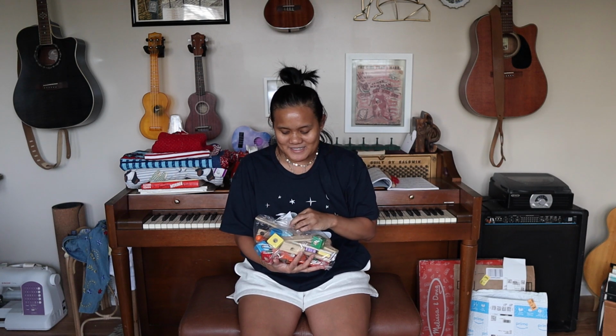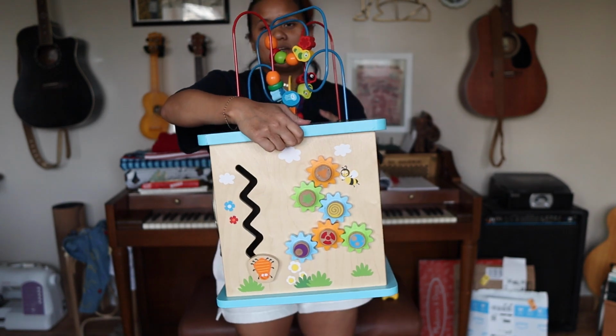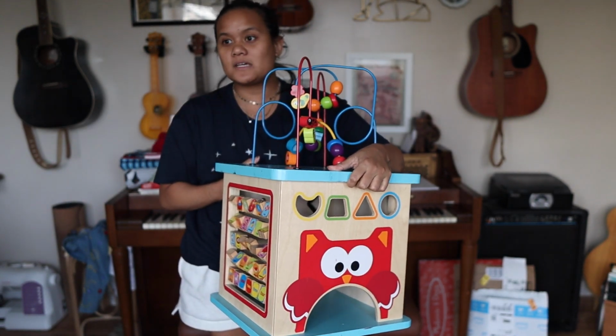It's already open because Ellie already tore the bag open because she wanted to play with it. So this last piece is something that I passed by a couple of times and I didn't see it. But then when my mom was standing there, I noticed it next to her and I was like, what is that? How much is that? It is this really fun, colorful activity cube. And I've actually been looking for an activity cube for the kids for a while now.